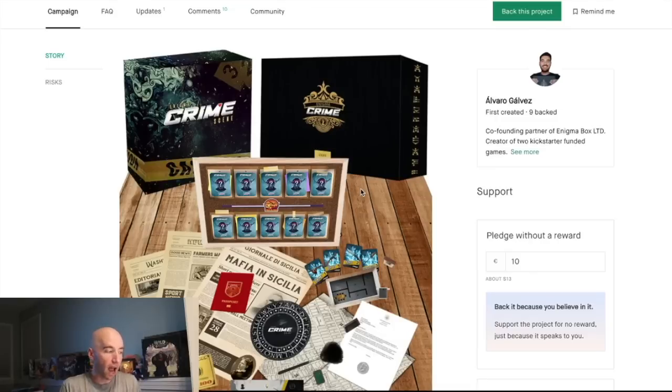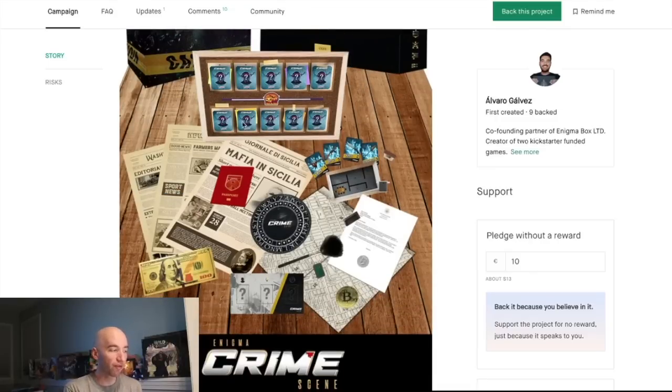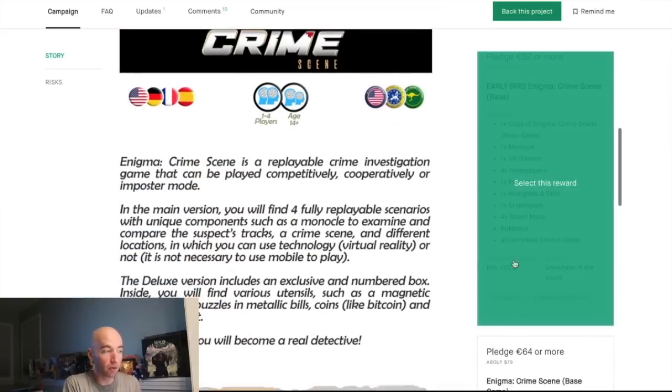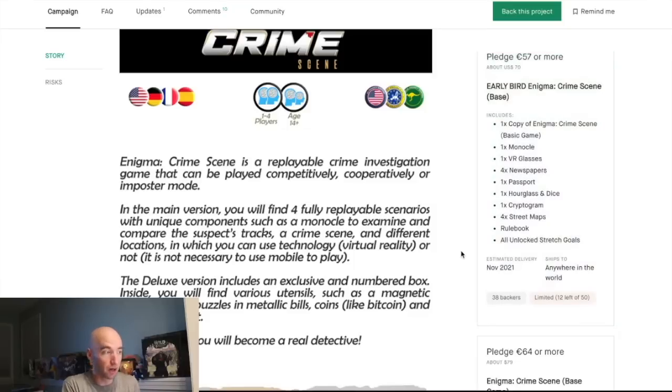I mean, this is not app driven. This is more stuff driven with like a decoder and the physical decryption style of things. And you're getting, for what would be essentially the same price as an Exit style game of about $20 per scenario, and that's not even including the early bird. So you can see all of the stuff, the monocle, the VR glasses, newspapers, passport, cryptogram, street maps, so you're getting all of this physical stuff that you're going to be using.